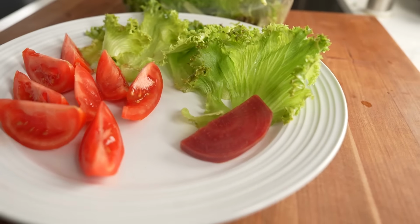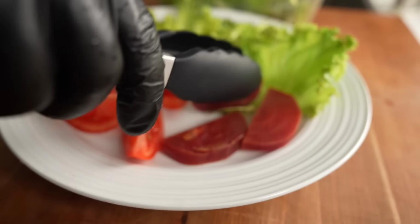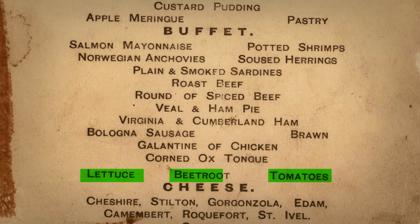Oh yeah. Also, I know it's not an exciting dish, but we gotta try the tomato beet combo here. I don't know if they're trying to make a salad out of it. Well, to be honest, the old menus for the Titanic are sometimes hard to interpret, but this is what it said. It said tomatoes, lettuce, beets, so this is what we're having. It's not a bad combination.